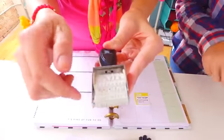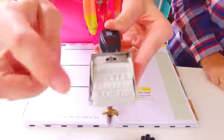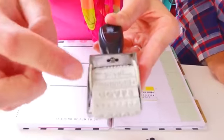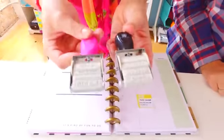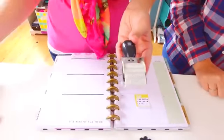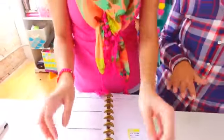What does this one say? This one says focus. There's gold hearts, I like this one. Goals. There's reminder, today. So if you get both of them, you can just go stamp happy and go all over the place back and forth in your planner. I like variety, like mixing it up, having one font one day, another font another day.